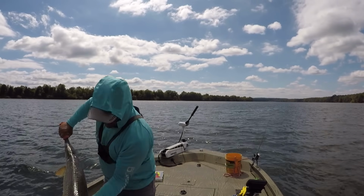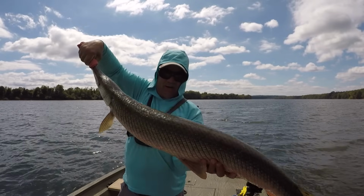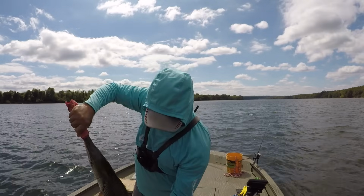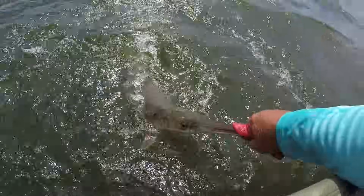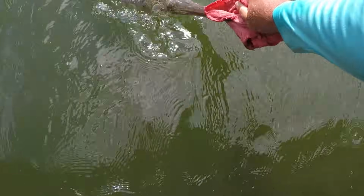But I want y'all to look at this fish right here. That's the biggest darn gar right there. Let's let him go. He's beating me to death in here. Big old fish. Let's let him go. Alright, folks. Oh, God. My goodness. That's a monster right there. Let's let him go.